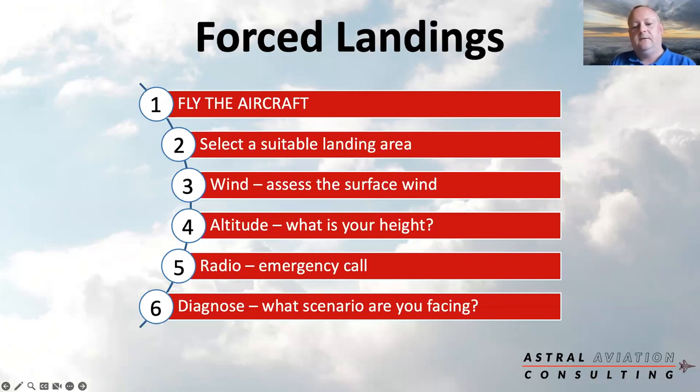So remember the height of the ground you may be flying over, you might be flying on QNH. So your actual height over the ground might be quite different to what your altimeter is showing in a forced landing situation. If you can, try and get an emergency call out to get some assistance, or at least let a suitable agency know that you've got an emergency scenario. And then if you've got time and capacity, diagnose what kind of scenario you are facing or what options you've got to deal with it. Again, we'll expand on that very shortly.